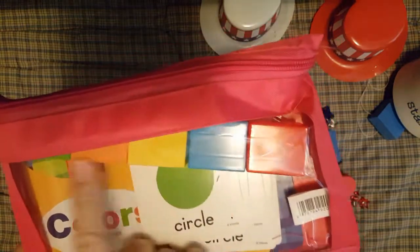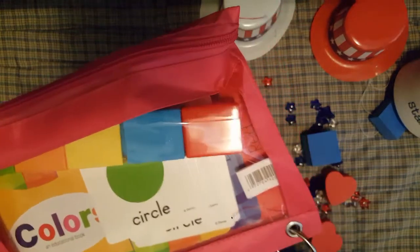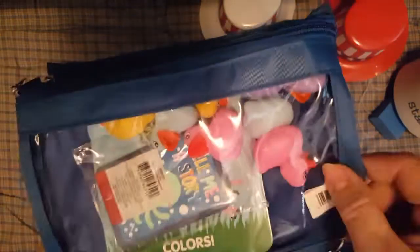This one is all about colors. They have Legos they'll put together. They have cards that they will match. And so that is that one. This one, they have a dry erase. They have Go Fish, a card game, and then a whale puzzle they will put together.